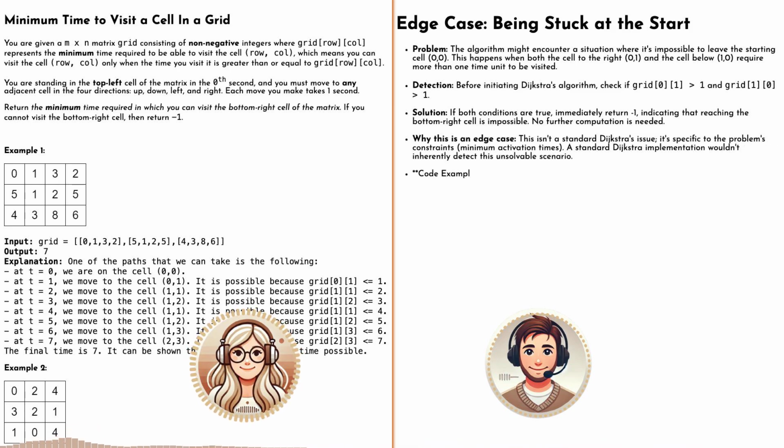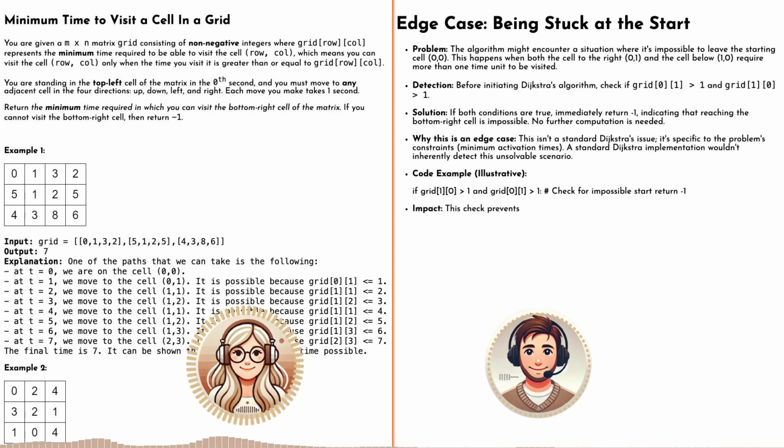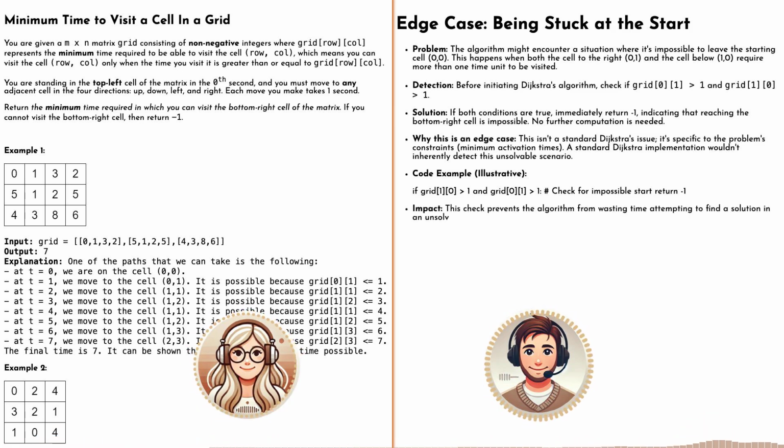But both the cell to your right and the cell below you have activation times greater than 1. Oh, okay, so I can't go right. Got to wait more than 1 second. Can't go down either, same deal. I'm trapped before I even start. Exactly. You're totally boxed in. There's literally nowhere to go to wait for those activation times to tick down.